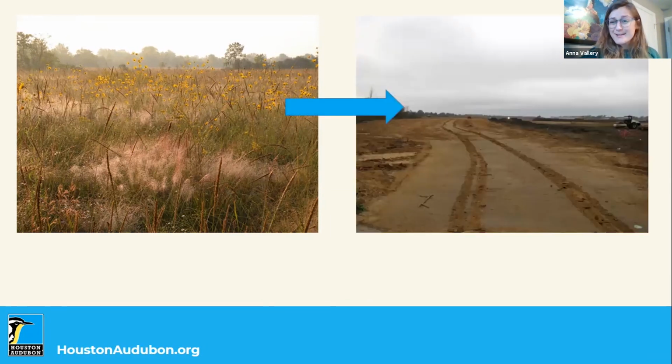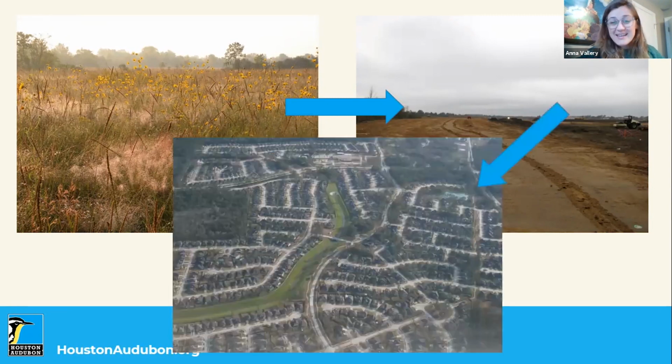And the nice thing about prairie from a human perspective is it's really easy to build on. You just have to mow it. And so it's easy to put in these housing developments. So it doesn't provide as many challenges as a mountain region for coming in and putting in big old houses with big old backyards. But unfortunately, that means that habitat is not there for that buff-breasted sandpiper who's traveling across the Gulf of Mexico and looking for habitat to rest and refuel.